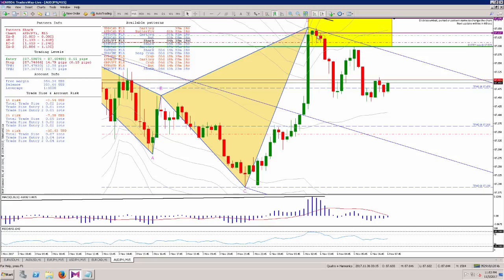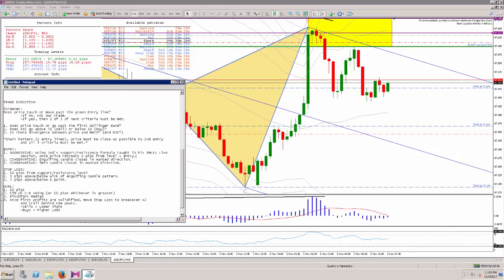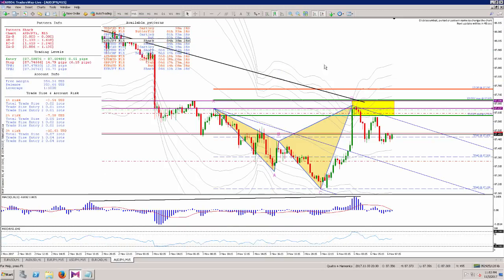Now, what do you do when you enter? You got to have a stop loss, right? Because when you enter, you have to choose how many lots you're putting into the trade, right? So where do you put your stop loss? Well, what I'm going to do is 10 pips from that resistance level. So 10 pips from this resistance level.